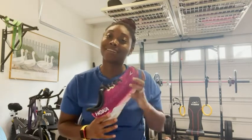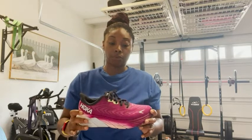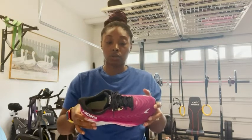I'm not a natural runner. I hate running actually, but I have a marathon that I signed up for in August and I needed a really great stable shoe. And this helps me not only run better, I feel, but also keep going.